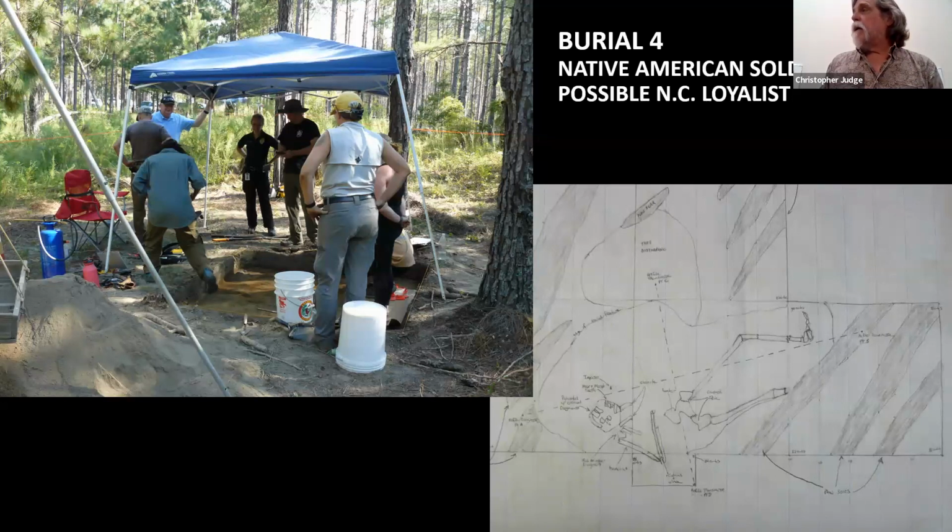Now, the big surprise here was this individual ended up being a Native American. As soon as he reached the coroner's lab, project member Bill Stevens, who was a deputy coroner in Richland County and an archaeologist, began to look at the skull of this individual, and he could see that the individual was clearly a Native American. Now, from his placement on the battlefield, that suggests that he was probably a loyalist North Carolina militiaman.